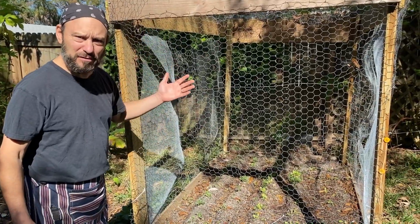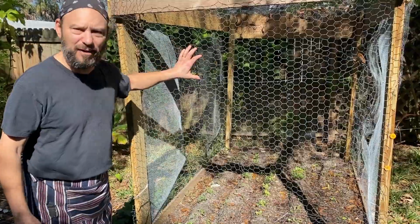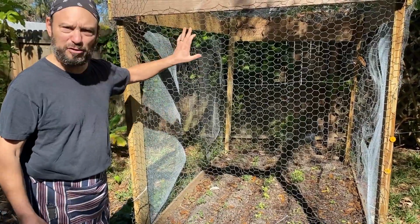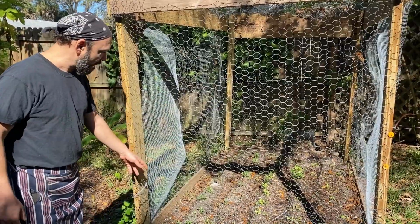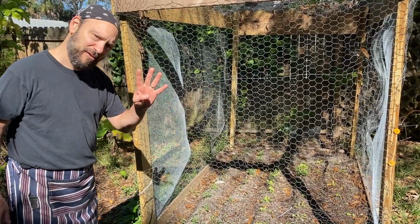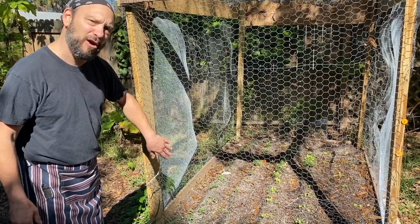When you've got 1,000 squirrels just waiting to eat all of your produce and all your vegetables, you have to have a cage with netting in it. So I put a little chicken wire around this and we're set to go. Inside here, I have 3 different plants. Actually I have 4.